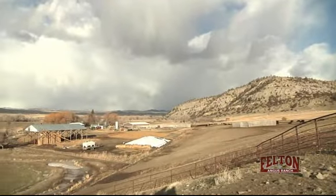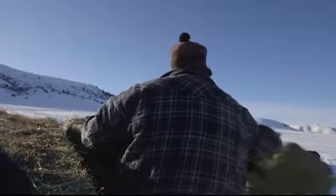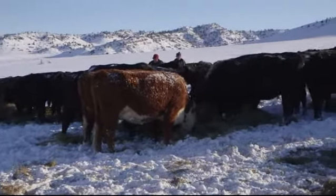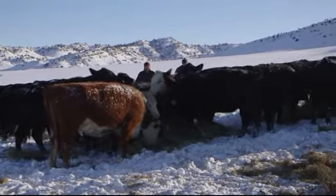Felton Angus has always purposed their operation to be a source of genetics that ranchers can depend on. I had one customer last year tell me he had a 10-year-old Felton bull still breeding cows. That's 10 years old. We think our cattle are very long-lived. There's a lot of 5-6-year-old Felton Angus bulls out there still breeding cows.